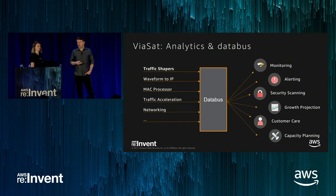So we might have traffic shapers that enforce policy on our users and ensure that everyone gets a fair time on the internet. Of course, we're a satellite network, so we have to, at some point, convert that satellite waveform into actual internet packets. And we have to implement the MAC layer 2 on our network. So there are actual services that implement that. Because we're a satellite ISP, there's a large amount of latency built into that, so we have traffic acceleration to try to mask that latency.